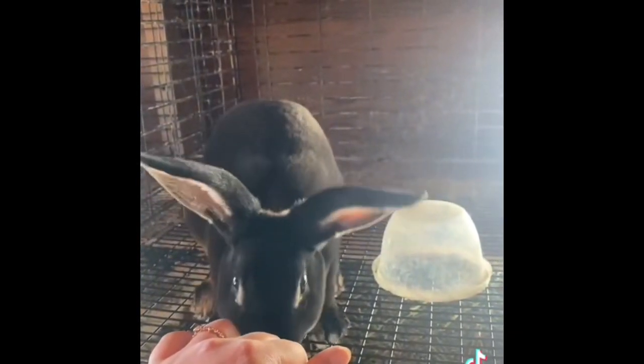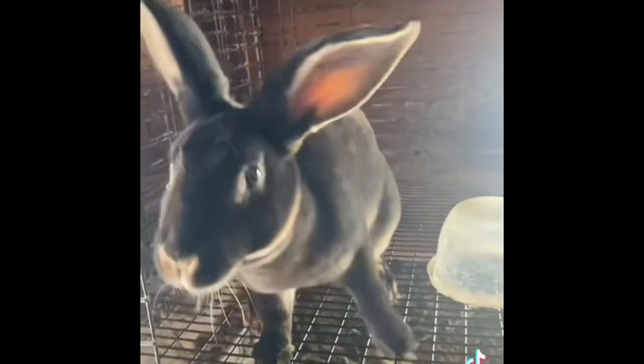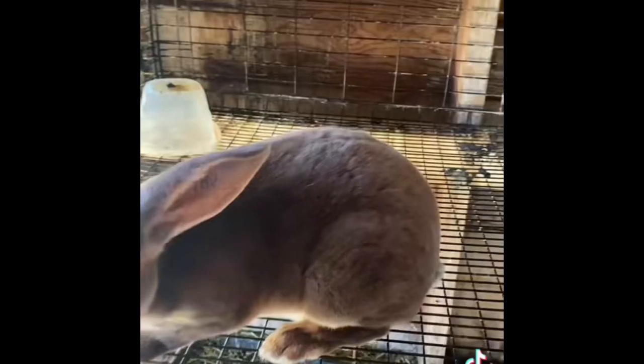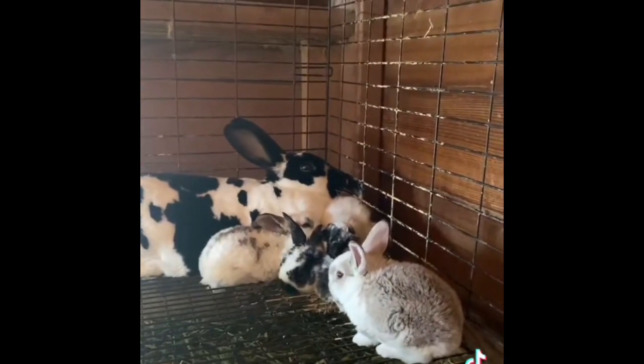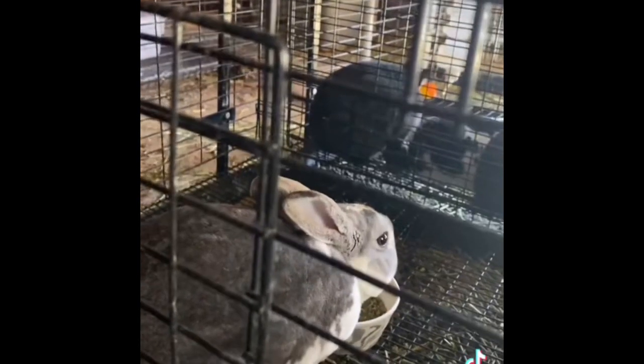Next, you can try Rex. They are a more popular meat breed. They are slower growing, but they come in a variety of colors. I have a black otter, a chocolate otter, a variety of brokens and babies, and a chinchilla. But they come in a lot more colors. So if you want something with more color and more variety, Rex is definitely the way to go. But they do grow out a lot slower in comparison to my silver fox, my Californians, and my champagnes.